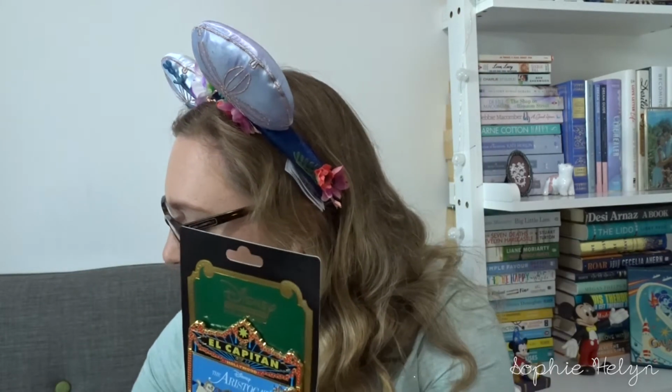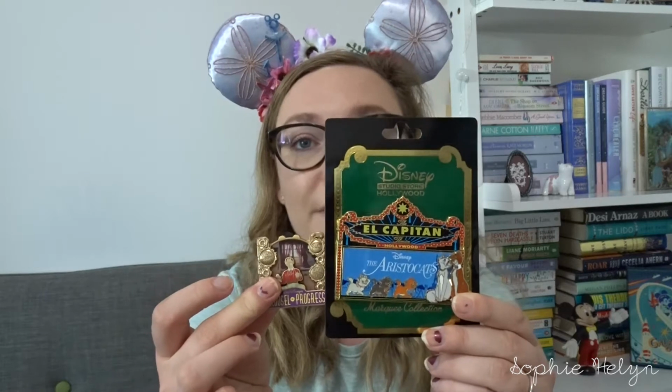Another marquee, which I'm very excited to add to my pin board. These are released at the Disney Studio Store Hollywood, also known as the Disney Soda Fountain. It is next to the El Capitan Theatre in Hollywood, and they release pins. Of late they've just been doing online releases, obviously because of COVID, but this is one that I've been lusting after and managed to trade for. This is the Aristocats one. It is a massive pin. I mean, it's on a big card anyway, but if I show you compared to this one, it is huge.